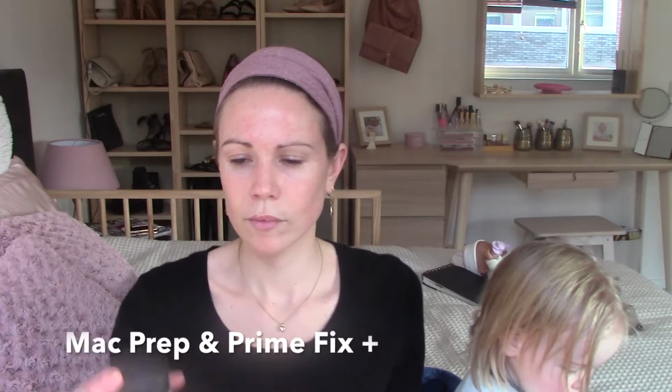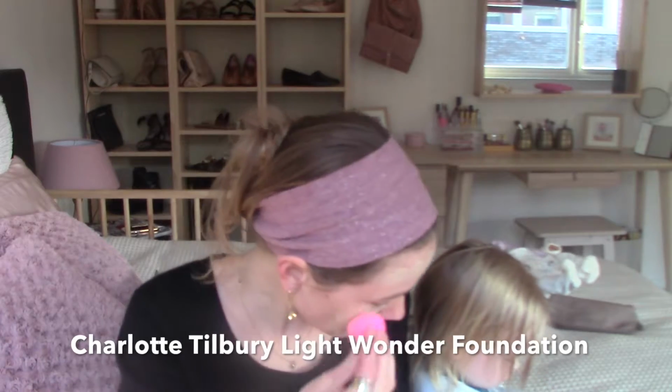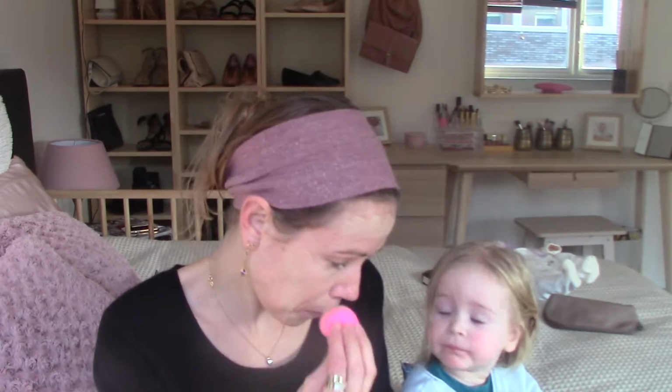I'm starting off with my trusted MAC Prep and Prime Fix Plus. I cannot live without this stuff, it's amazing. And then I'm going in with my Charlotte Tilbury Light Wonder foundation. This is the foundation I use when I don't want to worry about my foundation. This is the perfect shade for me, it doesn't crease, I trust this stuff.